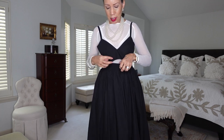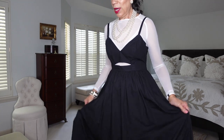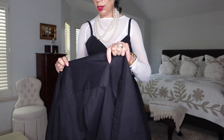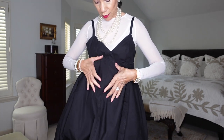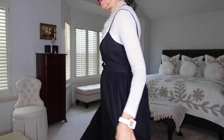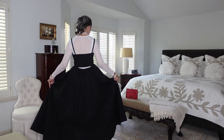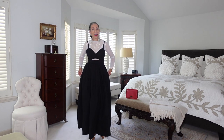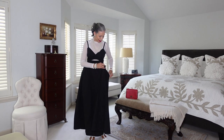But again, you can see this is too big right here. But it's got that double hem that I love, like that was in the skirt. But look at that, it's like a 4-inch hem. And I got this in a tall. So it's nice and long. I mean, look at that. And it's got pockets, pockets, pockets.